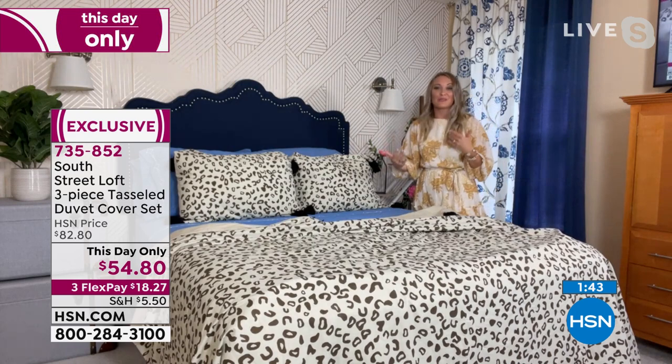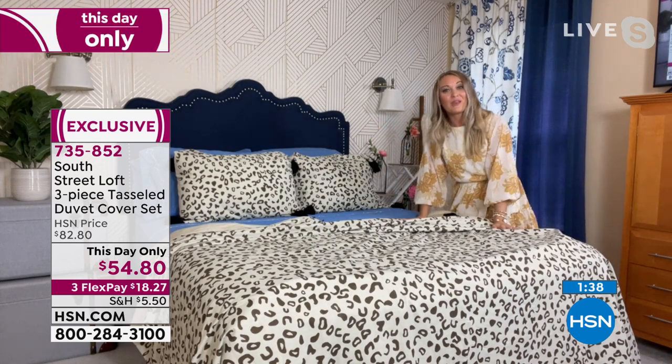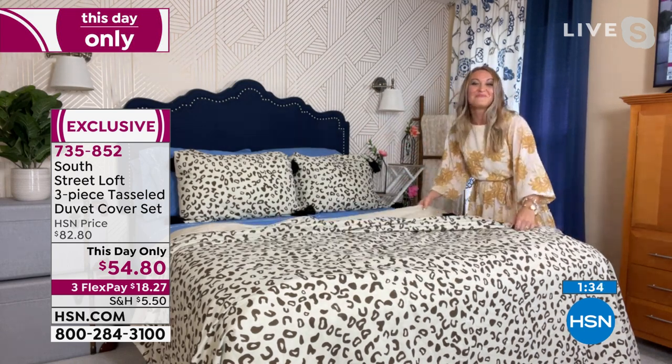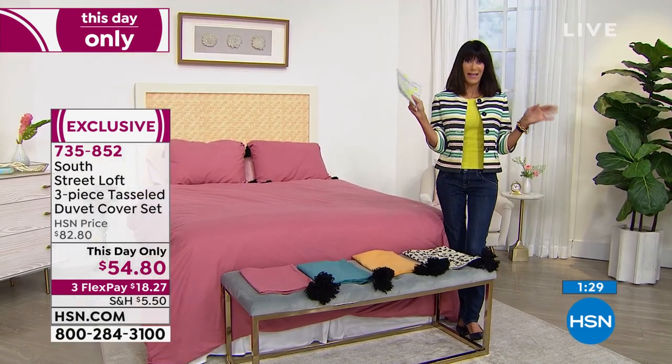So you can change your styles with the seasons or just with your own personality, and if you just want to change it up for the week, then you can do so. And it's nice to have different outfits for your bed, if you will. I think it's fun. That's such a good point because you go out to buy, you want to change your comforter set. You go buy a comforter set.